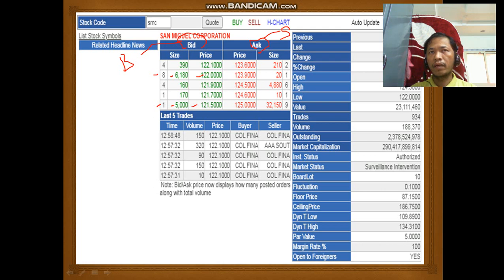share. On the other hand, there are also 6 persons, and the total shares they want to sell is 4,880 at a price of 124.5. And there are 9 persons, a total of 32,150 shares they want to sell at a price of 125 pesos per share.